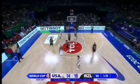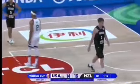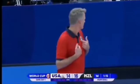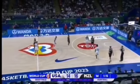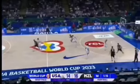Caught a violation on the free throw. So even if it would have made it, would have counted. Steve Kerr, just as perplexed as us. It's going to be a battle.